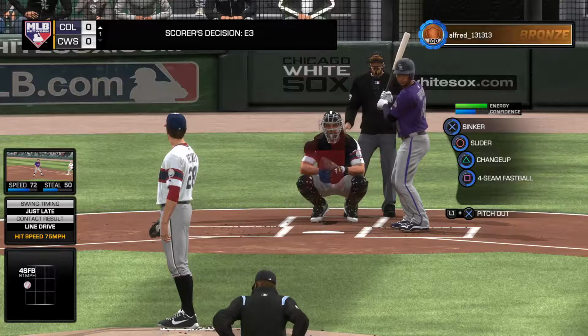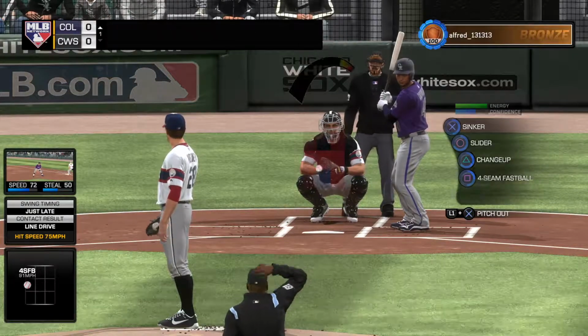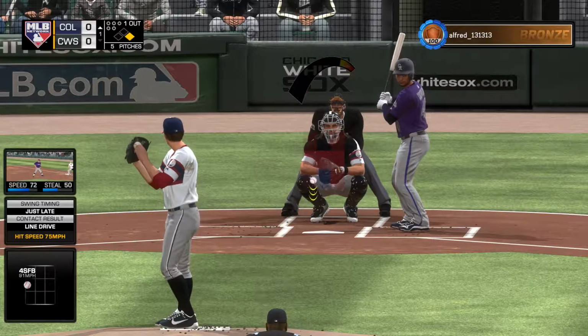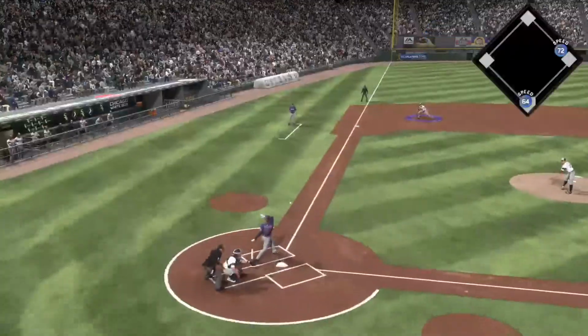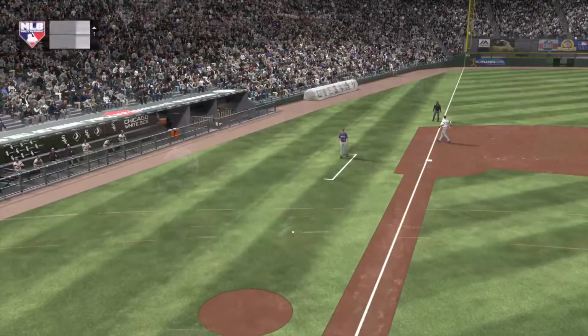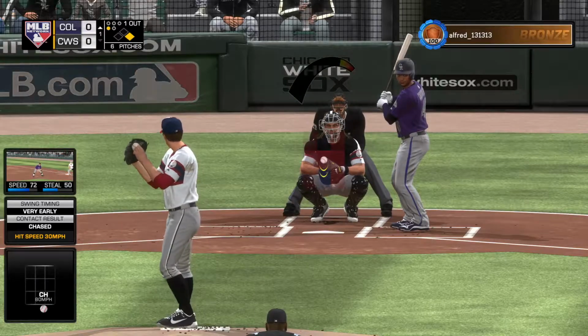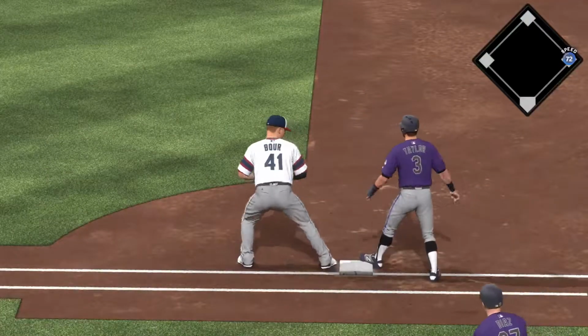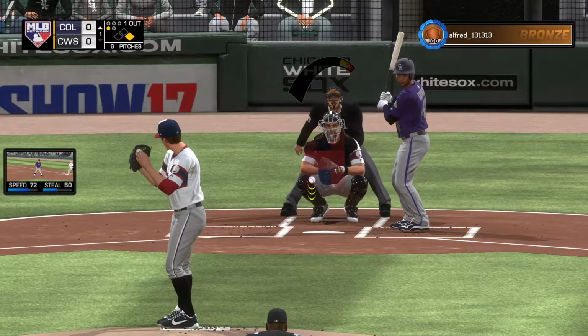The catcher, number 40. Here's the young catcher, Wilson Contreras. He's ready for his first at-bat of this early season contest. From the stretch. Swinging, a ball hit softly on the ground. But a foul ball here, 0-1. Now a move over to first, and he's back easily. Runners on first with one down.